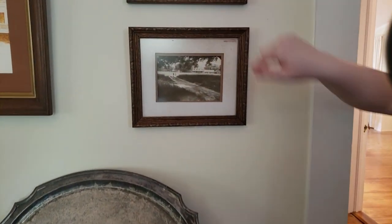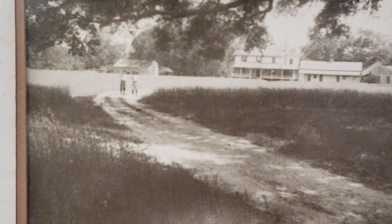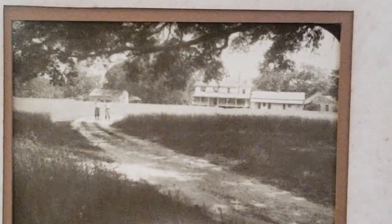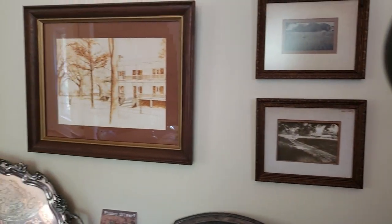And if you wanted to get some view, these are some pictures from the original homestead. So that is the original house right there. You can see it was a big plantation style home. There's an etching of it there in the middle, and some more pictures of the farmland at that time. Nice.